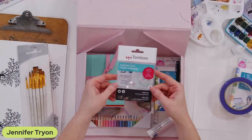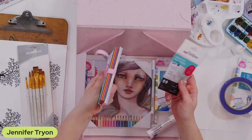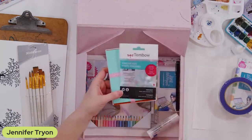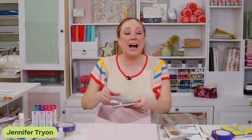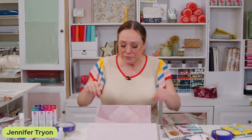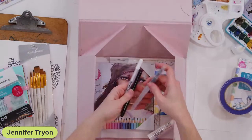These little Tombow adhesive dots, these are for when we're putting together our card fronts. You've got a bunch of pre-folded cards and envelopes, because even your practice watercolor paintings, I'm sure you can make into a card front and send it off to a friend. And this is just gonna help you keep those together. Do not lose these trusty tools in your kit.